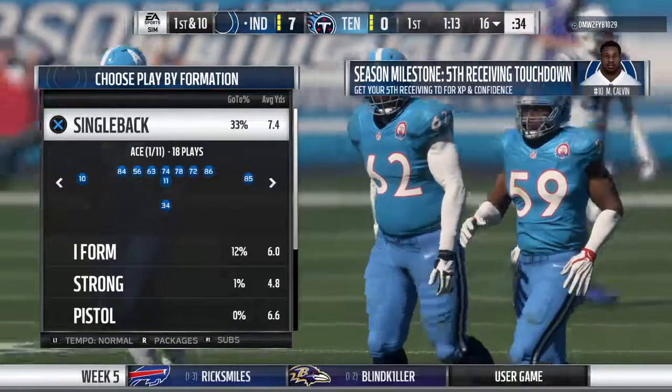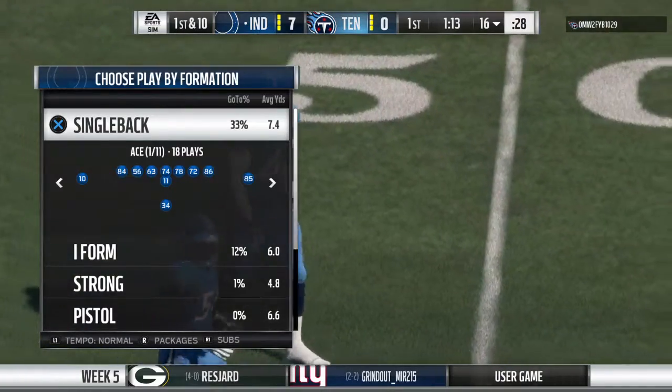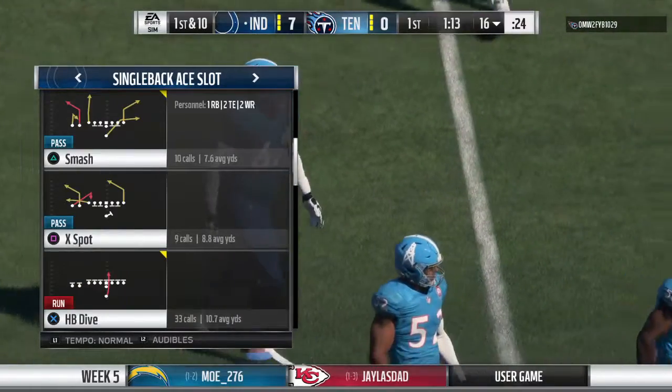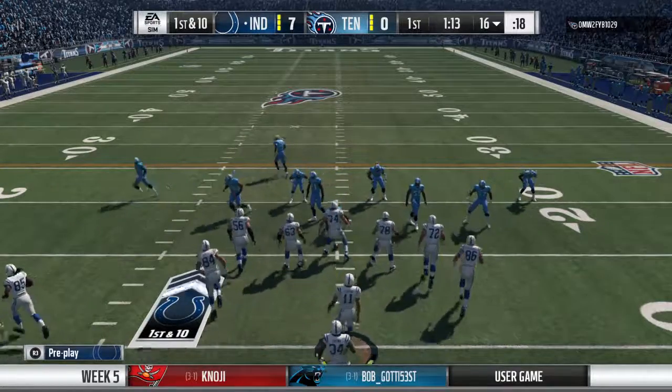And last drive, obviously not what you're looking for. You've got the lead. You got to protect the football. So in other words, someone got lucky because they've been moving the ball really well and wearing them down. In this case, though, giving up the football doesn't make them very happy. They can't wait to get back out there and atone for it. Yeah, try to atone for it here on this drive.